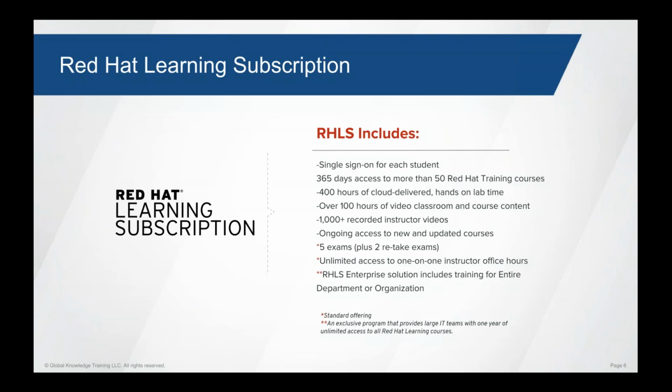And then we do offer an enterprise solution as well, which is 100 individual licenses all bundled into one. That's something that you can definitely speak to your GK rep about. It's a huge value if you have 30 or more people that are interested in the learning subscription. It really makes sense to go towards something like our enterprise solution.